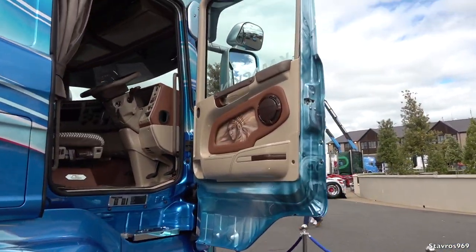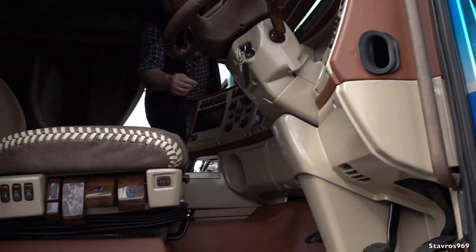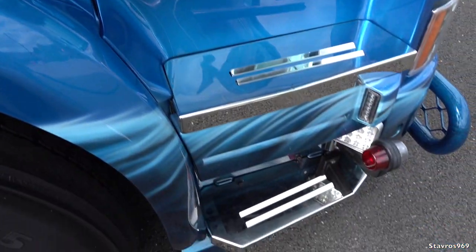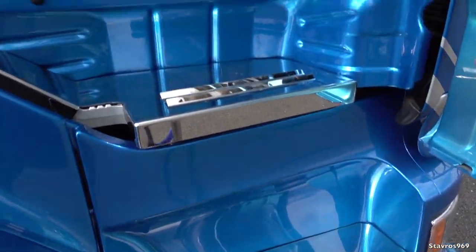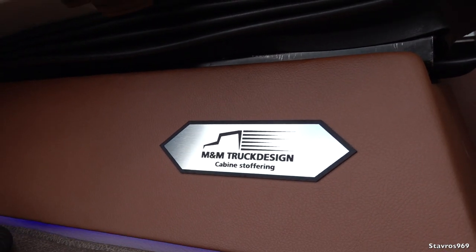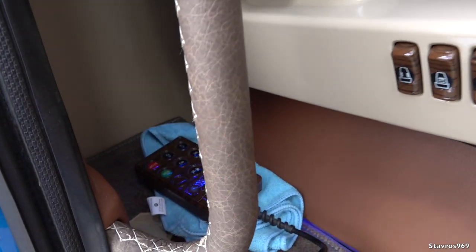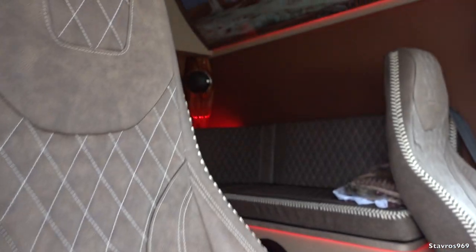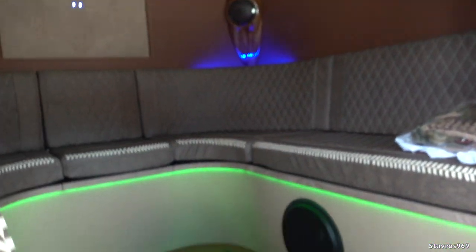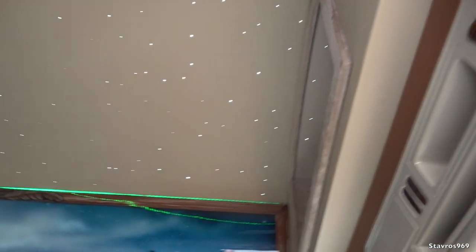Thanks for that. Look at this on the door. Look, wow, I've not hopped into it before. I hope I don't scrape anything. M&M truck design. Look at the seats, the stitching on the seats. Look, wow, that's fantastic. And of course the long line has loads of space on the inside, and yeah, plenty of storage in this truck.